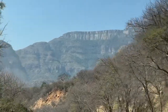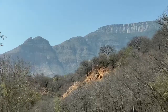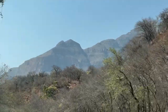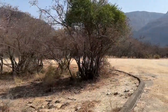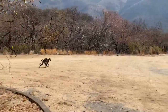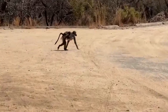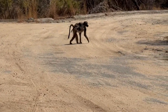So there you can see the mountain and how it's eroded over time. And here we are. We've arrived at the Blyde River, and here's the baboon. You can see there's a baby baboon on her back, holding on for dear life.